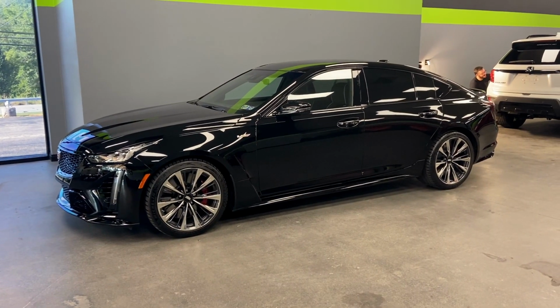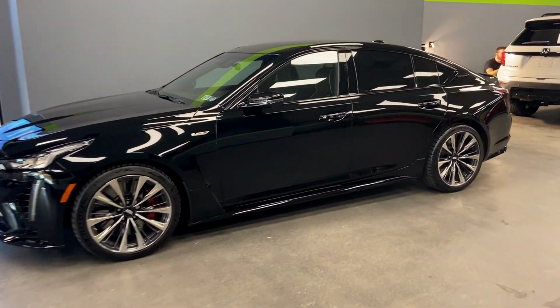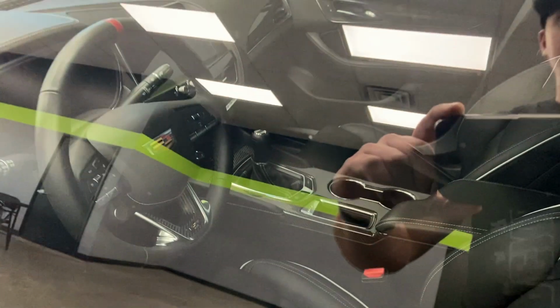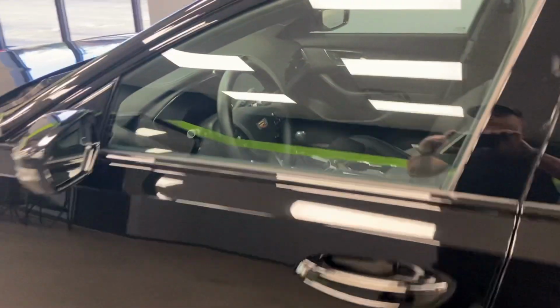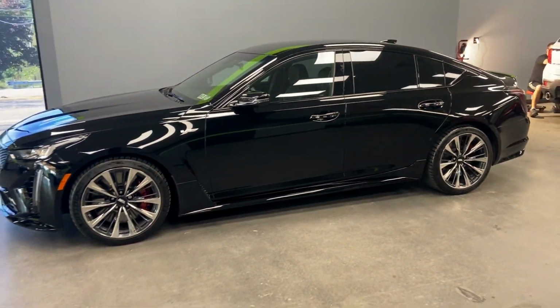Here we have a very unique vehicle. This is a Cadillac CT5V Blackwing, and the reason it's so unique is because it is a manual, which you don't see many CT5V Blackwing manuals out there. This is in for a consultation. We'll be doing a full body PPF wrap on this in the next few months.